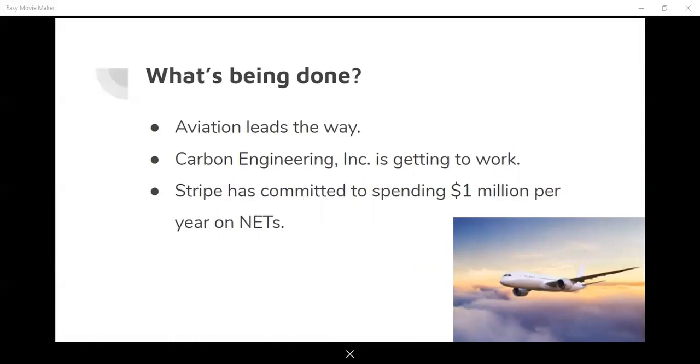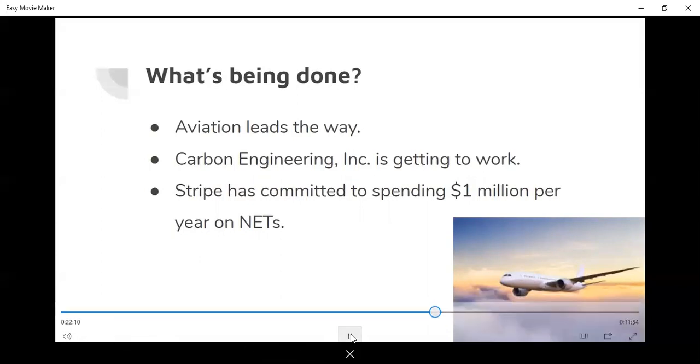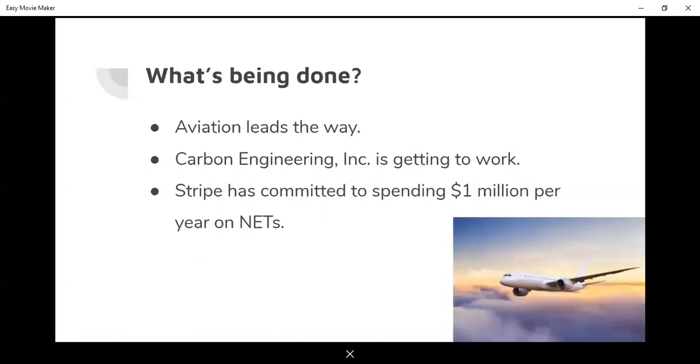Stripe has committed to spending $1 million per year on negative emissions technologies. Stripe, an online payments platform, has committed to spending $1 million per year on NETs by purchasing carbon dioxide that has been removed from the atmosphere. They plan to purchase carbon from multiple different types of technologies and have expressed interest in projects that would improve natural carbon sinks like forests and soil. $1 million is a small commitment for many companies and is equivalent to taking 2,000 cars off the road for a whole year.